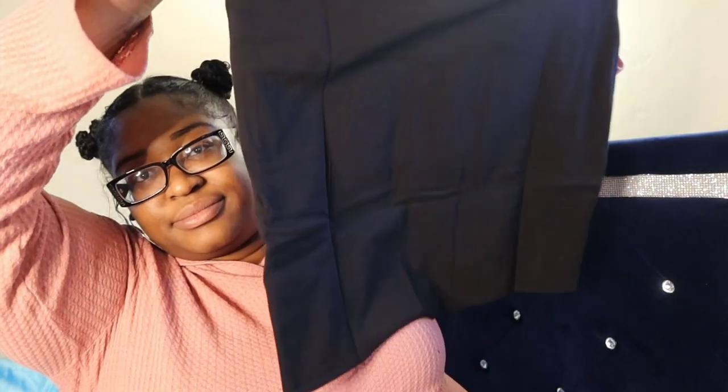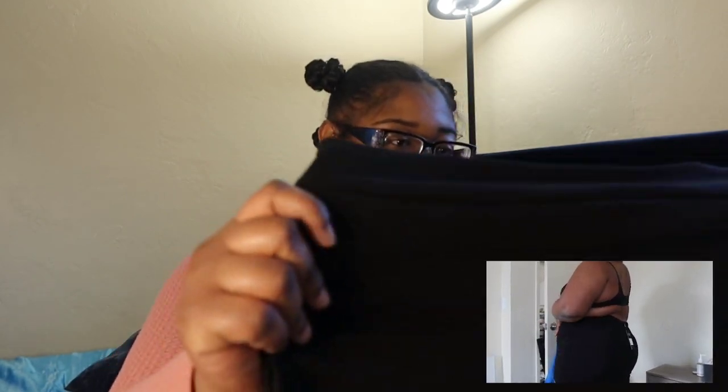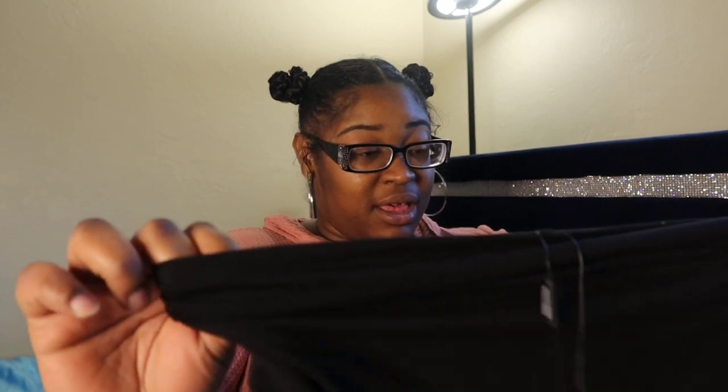Oh. This is a mini skirt. Mini skirt. There's not much to really say about that. Just a little skirt. It's a little stretchy. If you need it to be. It's not see-through, so you know. You want to go commando, you could. Yeah. I don't even know if I want to rate this because it's a skirt. Like, I guess it's an essential. 6.